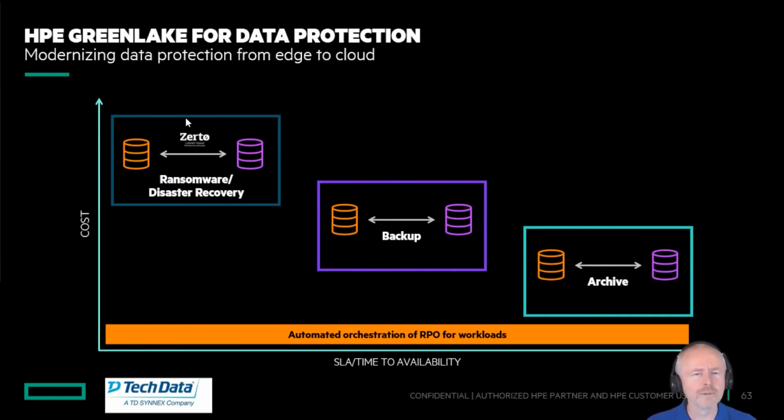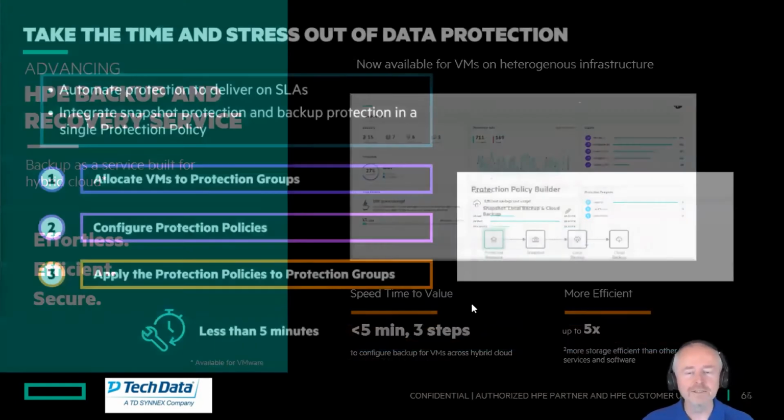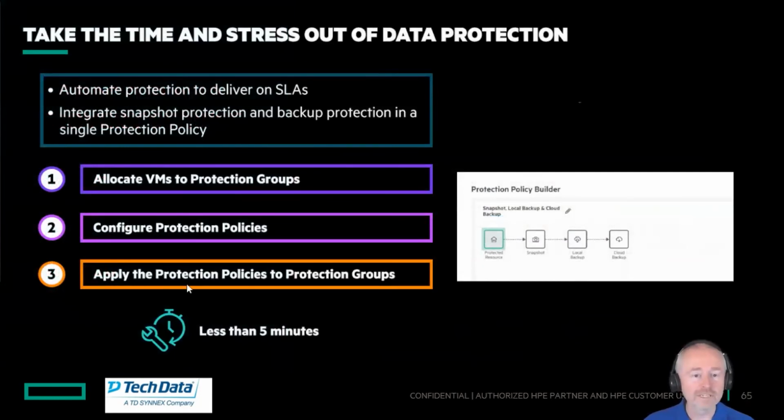You will see Zerto. HP acquired Zerto a few months ago, earlier this year. Well, the Zerto integration, so Zerto as a service, will be technically disaster recovery as a service. So that is coming as well. This is how it looks. Very easy to do. And now these are the 3 steps. I told you something about that protection policy that you have to create. It's a one-time action. And then you're going to apply that protection policy to that protection group. And a protection group is a group of 1 or multiple virtual machines. Less than 5 minutes, and you are offering data protection as a service.